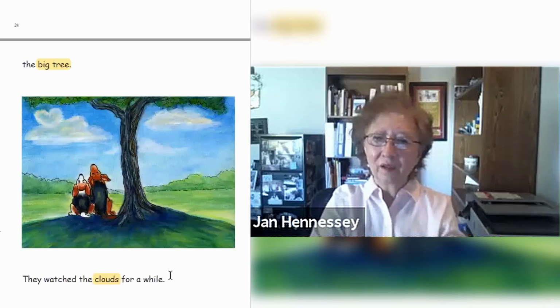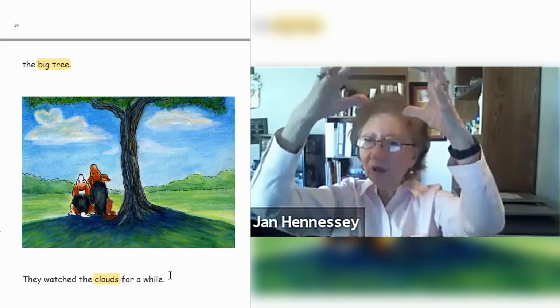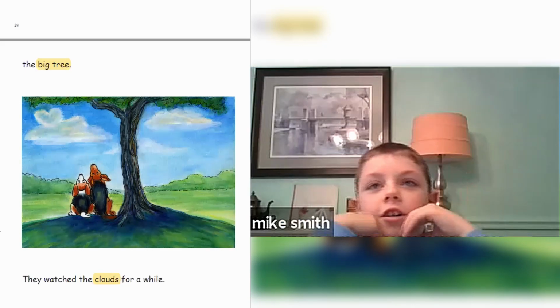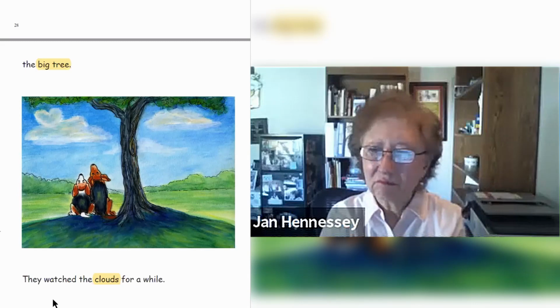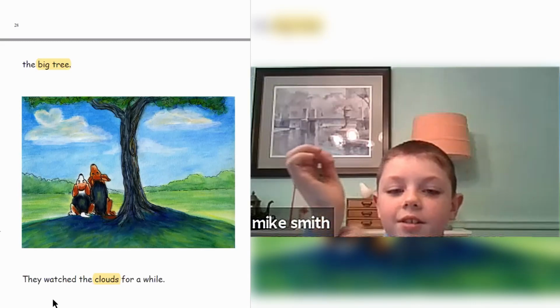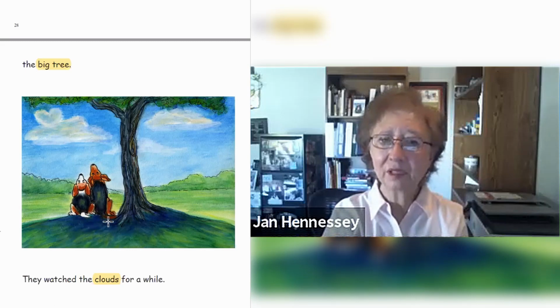So can you say grand arbre? Can you say that? Grand arbre. That's good. And look what they're doing. What are they doing? They're watching the clouds. Exactly. And Max is watching with Colby. So they're doing something together as friends.